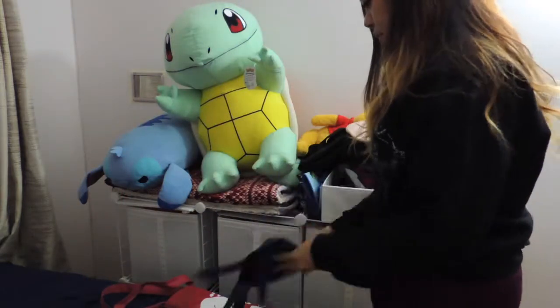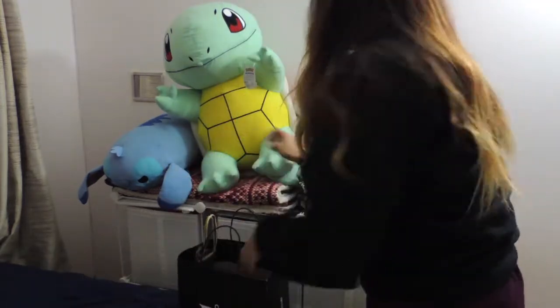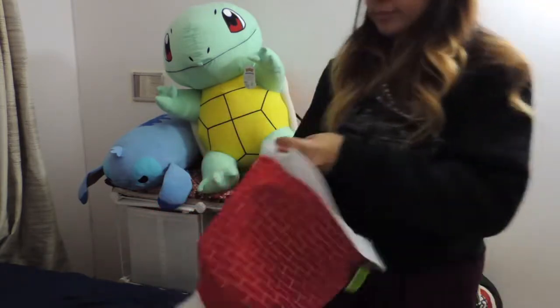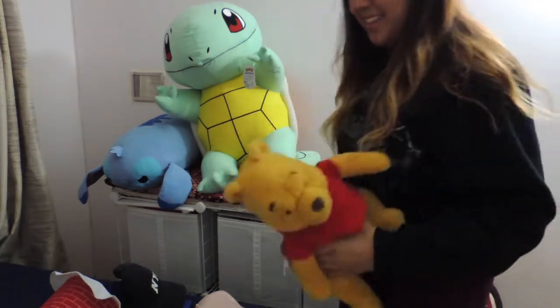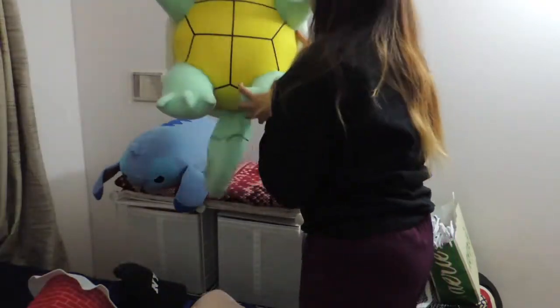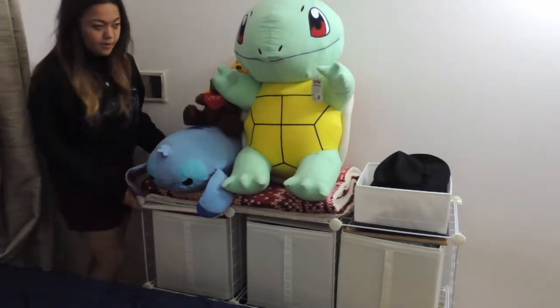Off to the second drawer system that I have. I'm just getting rid of all my reusable bags. Of course, I had this holiday hat that I'm in love with. I bought it after Christmas, but you know what? It's so unique that I got it anyways. Hello again, Winnie the Pooh. Realized that I actually wanted to put the same items in the same place. Extra effort, that's okay. I'm just moving this so I can access the bottom.